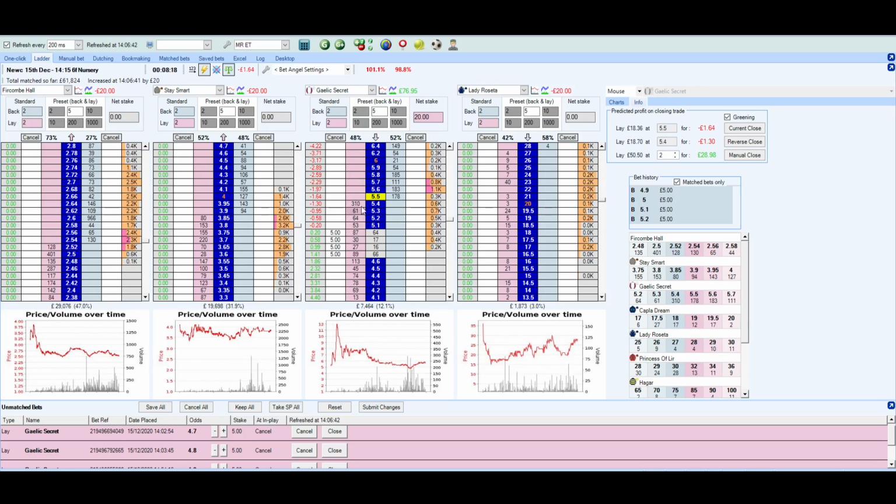Just trying to be patient, try not to panic. Listening to what the market's doing, seeing just out my peripheral, this did have some moves up, but still nothing convincing. How long? 8 minutes to the off. Always got to keep an eye on how much time's left.